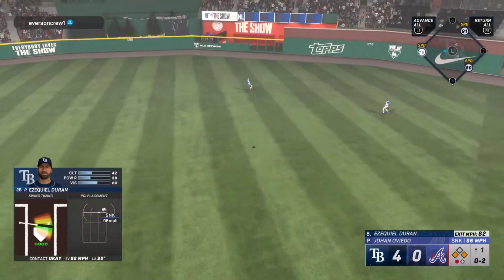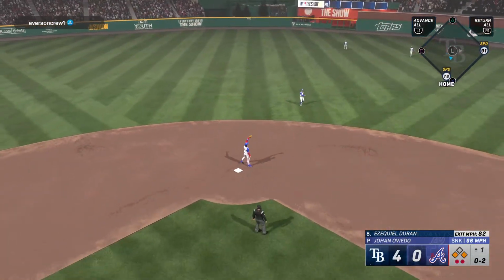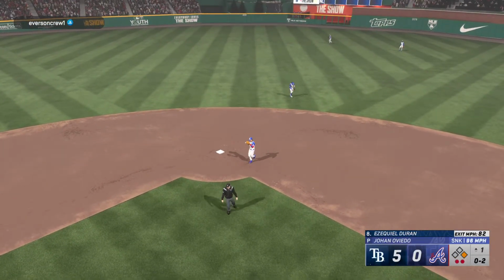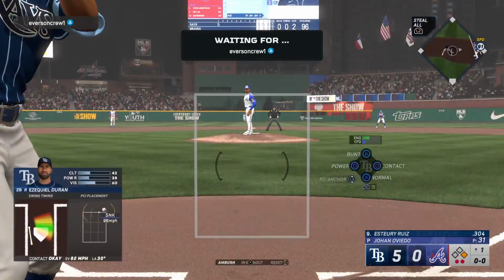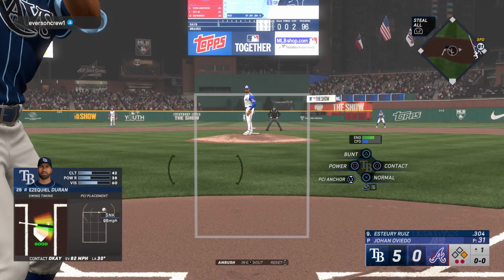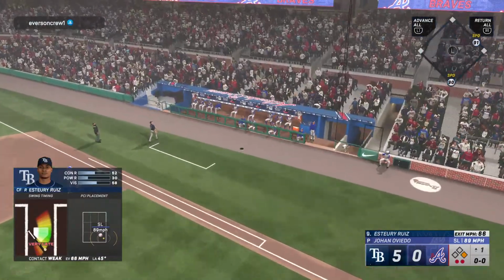Crow Armstrong running hard to get it. Makes the grab. Runner tagging from third. Runner in from third to extend their lead. Man, there's a sac fly to bring home another run in this inning. These hitters are just piling it on. We're seeing some really quality at bats out of this team right now. Foul ball there.